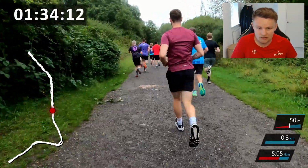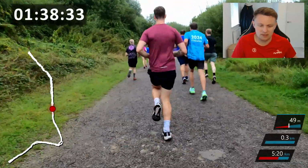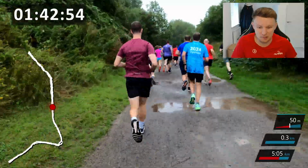Nice and flat though, as you can see as well. The elevation's not changed much at all so far, so hopefully we can start to pick up the pace a little bit and try and make our way towards that 25-minute time or below.